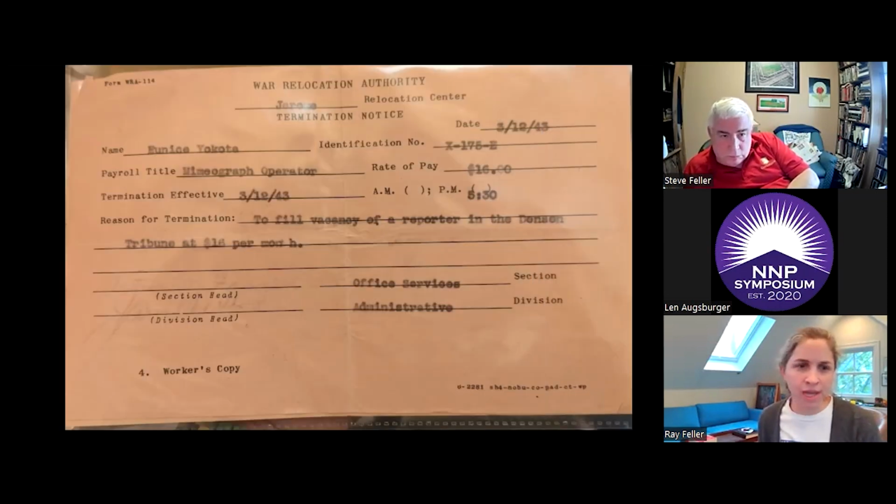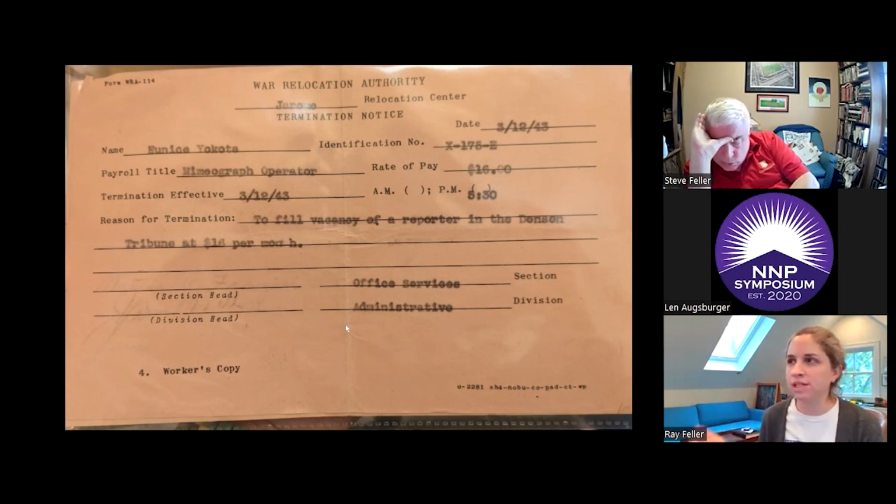So one thing that we came across was a series of these, and we just have a few examples here. These are showing people's changes in jobs. So this one is a termination notice. This is for Eunice Yokota, and she was a mimeograph operator at $16 an hour, and now she's being terminated so she can fill the vacancy of a reporter to the Denson Tribune, which is the local newspaper.